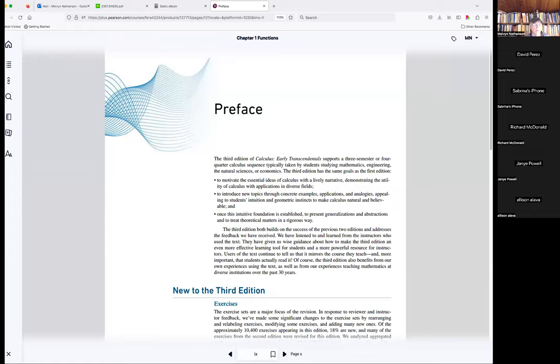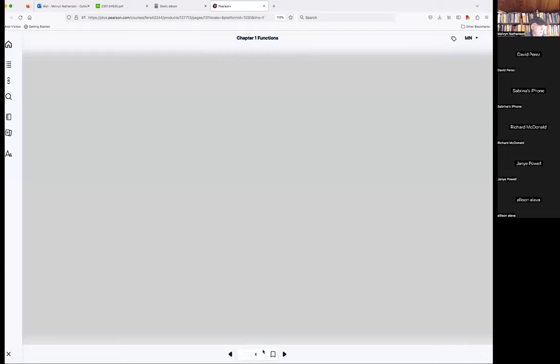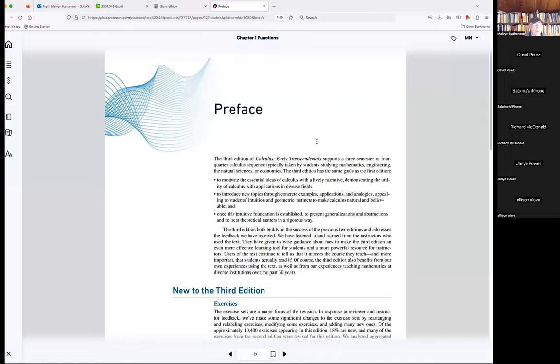I have no idea what's going on here. Seems my computer feels like going a little bit crazy. Let me stop the share and I'll start it again. See if we have more luck.